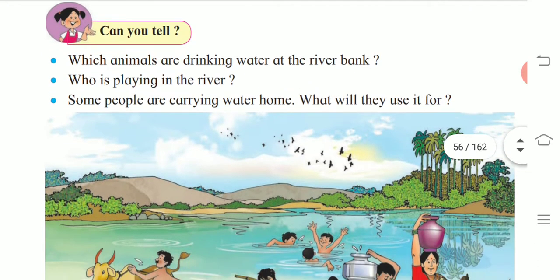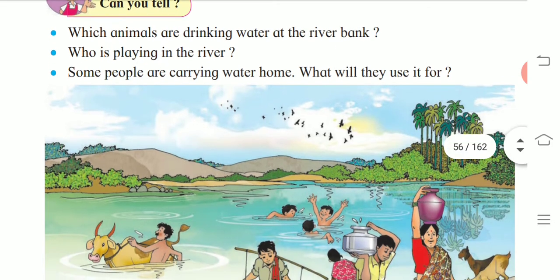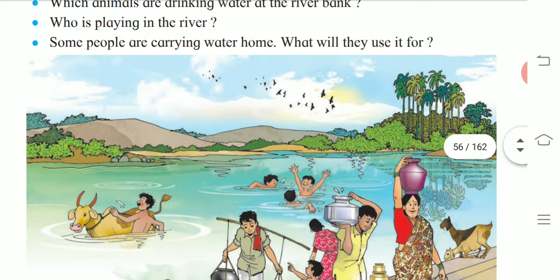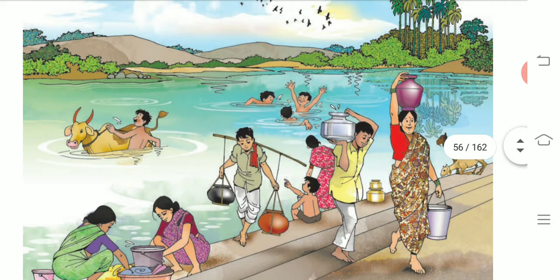Can you tell which animals are drinking water at the river bank? Who is playing in the river? Some people are carrying water home. What will they use it for? Some goats are drinking water from the river. People are carrying water home. They will use it for washing, cleaning and bathing. Children are playing in the river.